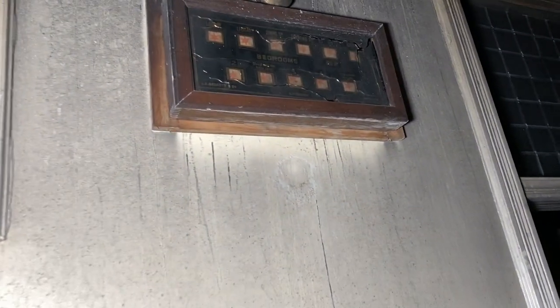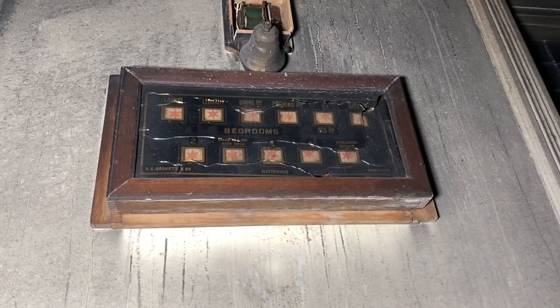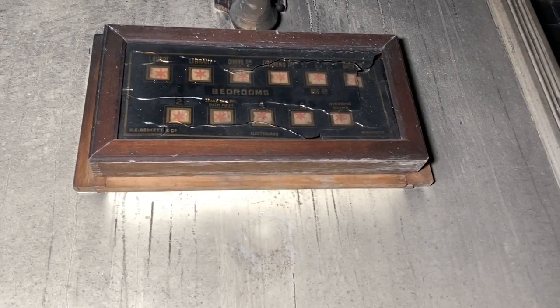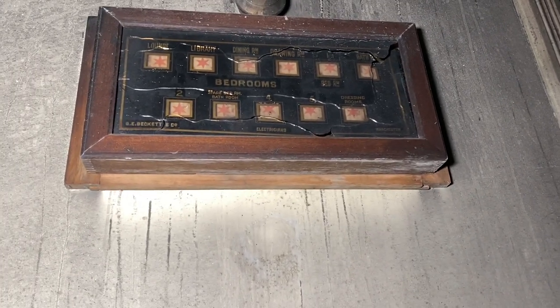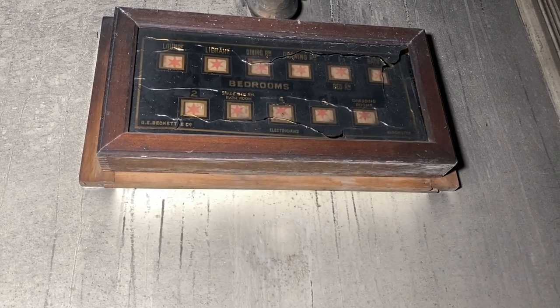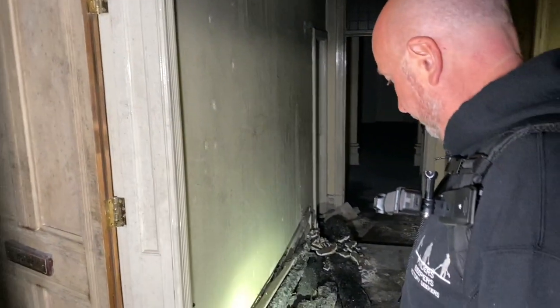Look at this. It's the little bell for lounge, library, dining room, drawing room. But that's original, isn't it? Yeah. G.E. Beckett's and Co., Electricians, Manchester. Does that say Manchester? Yeah, it does. So how many bedrooms did it have? Five? One, two, that spare bedroom, bathroom, four and five, and dressing room. So that would have been original. I bet these were big bedrooms. Yeah, I bet they've been cut in half.